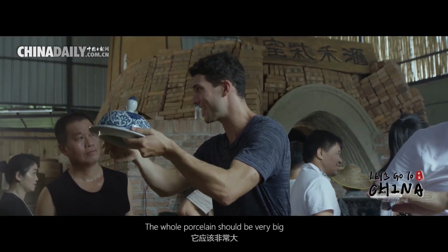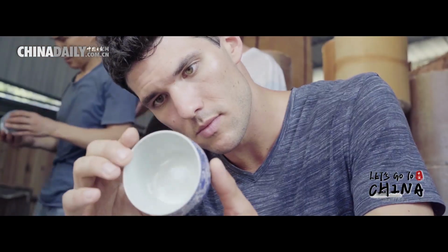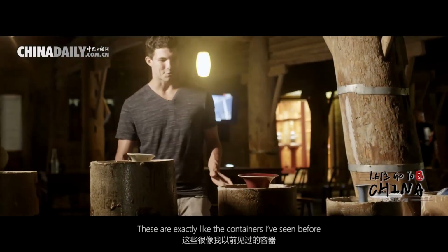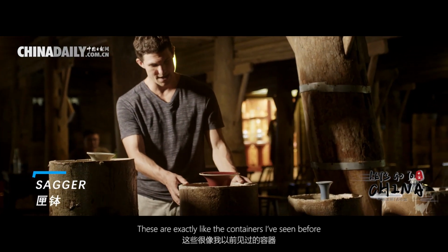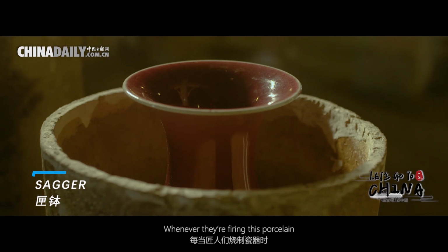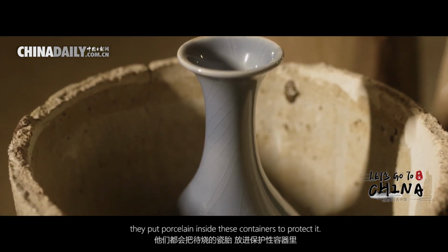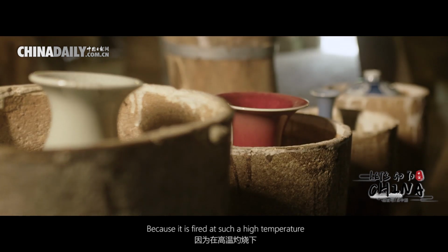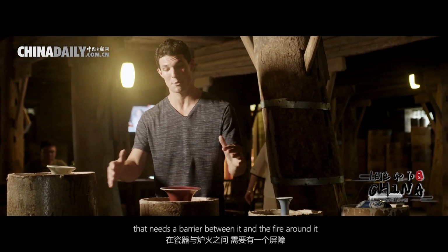Oh wow, these are exactly like the containers I've seen before. Whenever they're firing this porcelain, they put the porcelain inside of these containers to protect it because it's fired at such a high temperature that it needs a barrier between it and the fire around it.